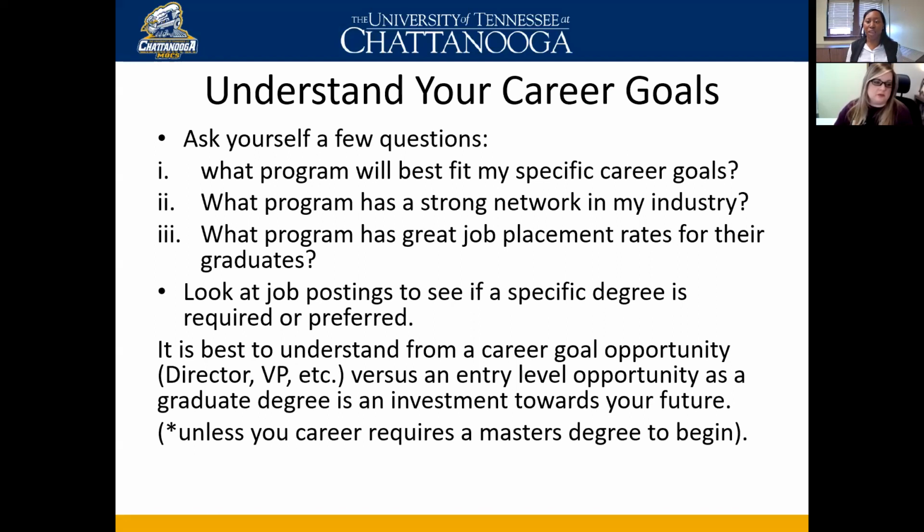A few questions that you may want to ask: what program is going to best fit my career goals? If you look at job applications, they'll let you know if maybe a master's degree is preferred or required. It'll also let you know if a doctorate degree is preferred or required. Many times it'll tell you concentrations that they're looking for when it comes to applicants. You can begin reviewing this information as a junior or a senior, and that's going to help you understand, okay, if I want to be successful in this career, then this is how I should map out my higher education plans.